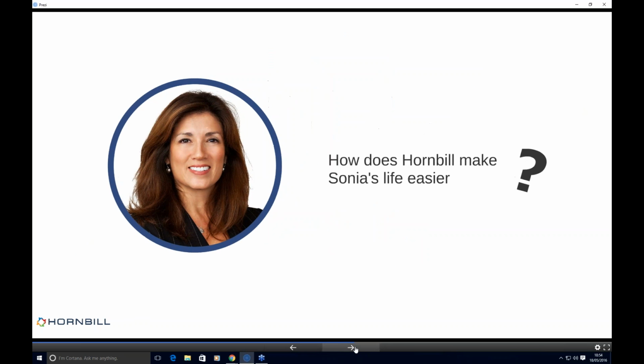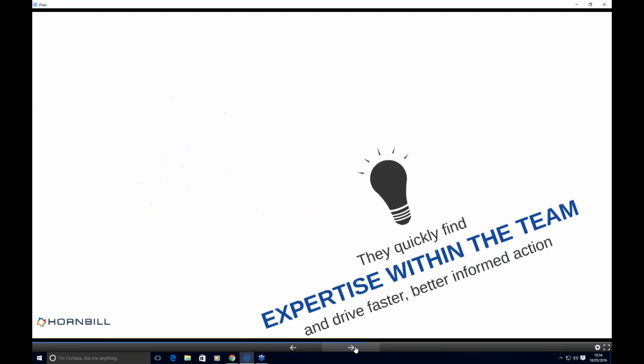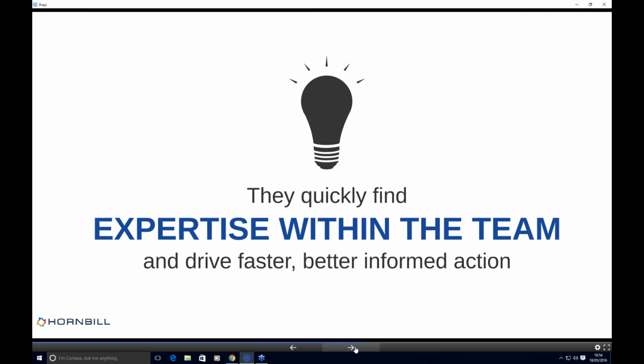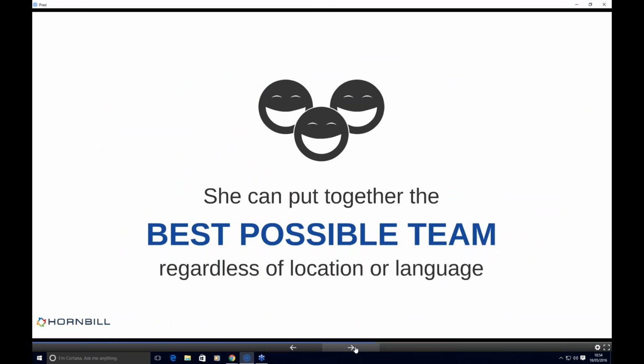How does Hornbill make Sonia's life better as a service delivery manager or service desk manager? We guess in summary, she can put together the best possible team, make sure they're informed, make sure that they're getting the job done quicker, and she can do that irrespective of where they sit in terms of location or what language they speak, because of the collaboration capabilities that we offer here, that make that whole communication and sharing of knowledge and ideas much, much simpler and happen in real time as well.